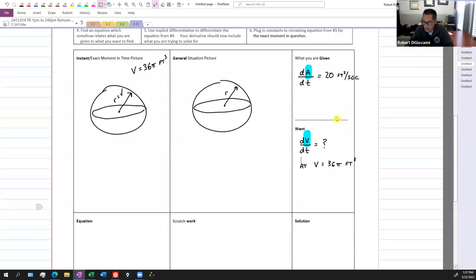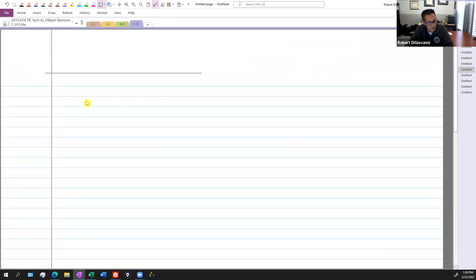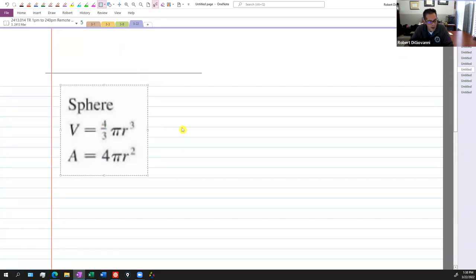I'm going to just write this. Let me do this on a new page. Okay, these are the only two equations we're given for a sphere. We have one formula that has volume and radius connected, right? And we have another one that has area and radius connected. But we don't have anything that has volume and area connected, right? It'd be nice if we did, but we don't. So we have an issue here.